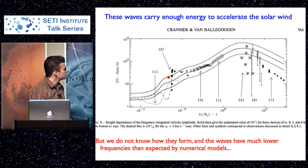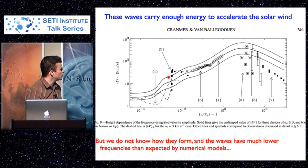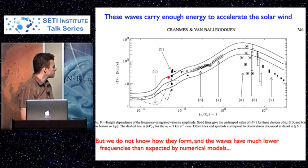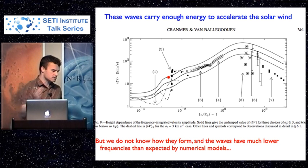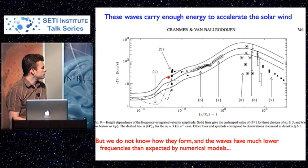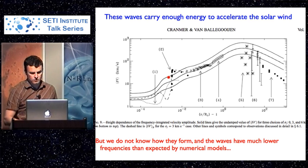What they found was that these lines here, this is the distance from the surface all the way out to the Earth. Well, not quite the Earth, but 100 solar radii. And this is the amplitude of the waves that they need for their model. And what we did was we added a point here that essentially says, yes, you will have enough energy to do this. Which is very exciting, but at the same time, the waves that we see have much lower frequency. They're really slow. They take a few minutes to wiggle around. A lot of the theoretical models that assume that there's dissipation going on in here to accelerate the solar wind assume much higher frequencies, and so that has led to some reconsidering of these models. We're providing constraints on what they can do.